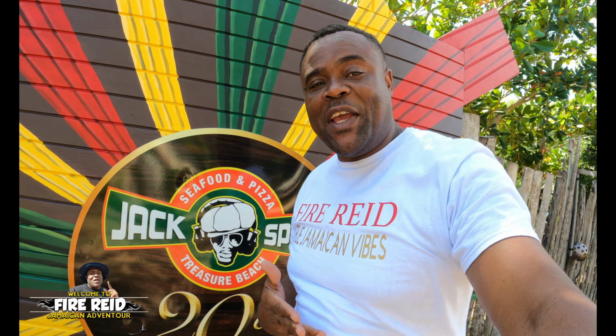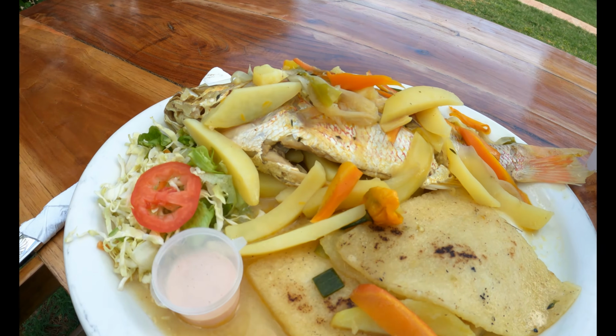It's a beautiful day in Jamaica in the Treasure Beach area. As you can see, I am in the Sprat area. A lot of people visit Treasure Beach. They want some place to stay or for enjoyment. So today, guys, I am in the Treasure Beach area at Sprat. So enjoy the tour with your True Jamaican tour guide, Fire Reid.